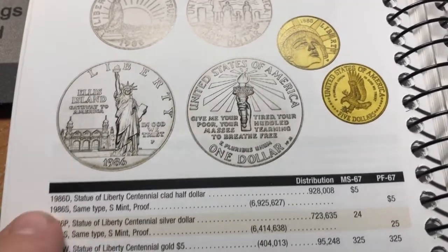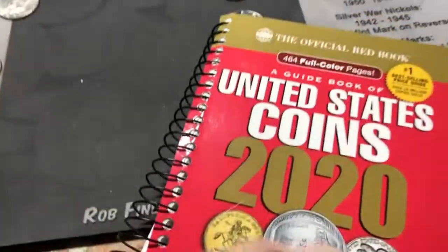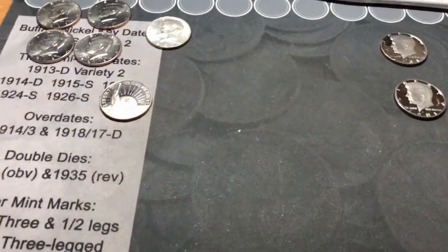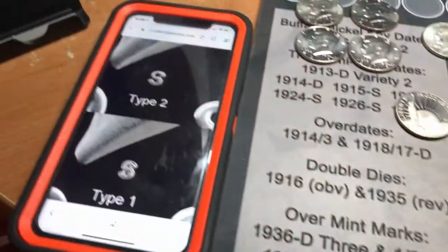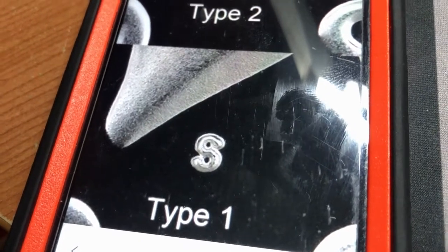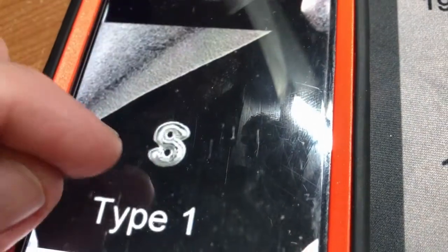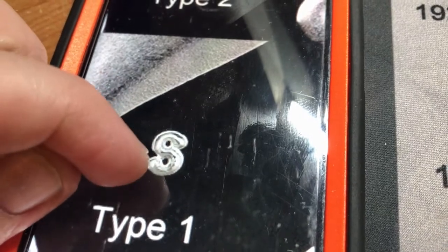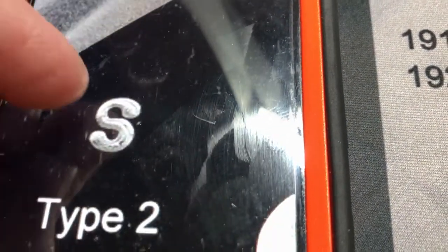Anyway, 1986 S right there. It's only a $5 value, but that's fine. And that's at a proof 67, which it's not. Okay, anyway, enough babbling. Let's move on and let's start looking at this. Which type do we have? So we're going to turn my picture back on here. So what we have is a Type 2 there and a Type 1 there. You're going to notice a little bit of a difference, but what we want to concentrate on, I think, is this material where the tips of the S touch there and there. If you look at the Type 2, it does not touch. It is a clearer, cleaner San Francisco.